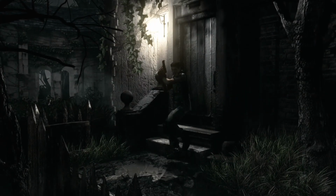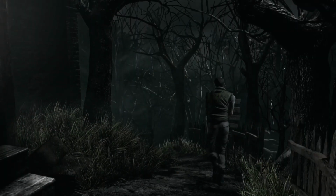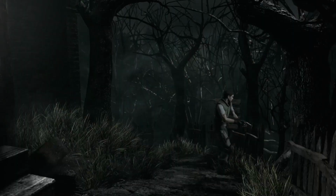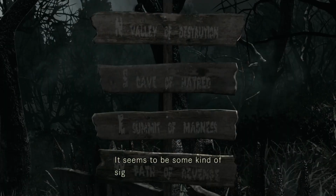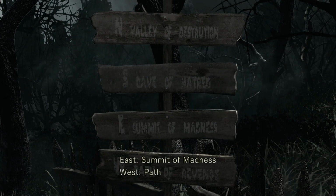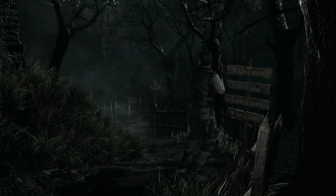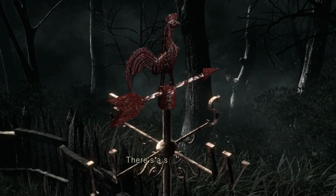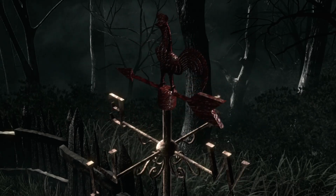Let's see what we got through this door. No, what's this say? Come on, Chris, get around it. There we go. Seems to be some kind of signpost. Each direction is accompanied by a corresponding destination. North, Valley of Destruction. South, Cave of Hatred. East, Summit of Madness. West, Path of Revenge. There's a switch here. Press it, I guess.